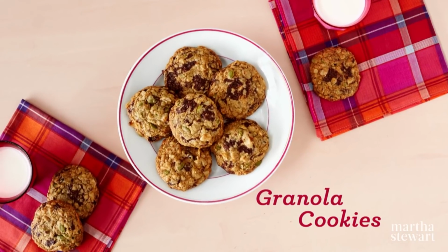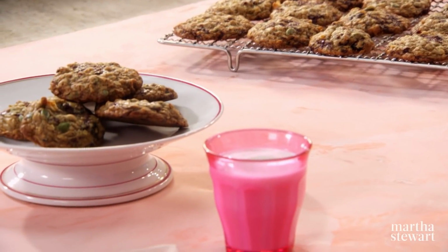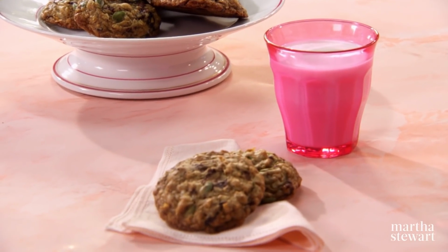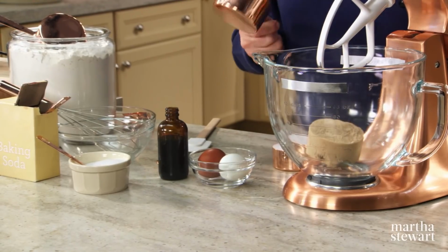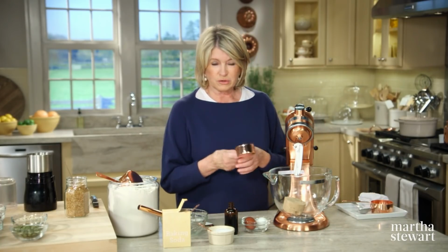For an energy-boosting snack, try these cookies. They're packed with wholesome granola mix-ins like coconut flakes, dried cherries, pepitas, and bittersweet chocolate chunks. The brown sugar-based dough has a secret ingredient that takes the place of butter. It's dairy-free. It's actually vegan, and that's coconut oil.